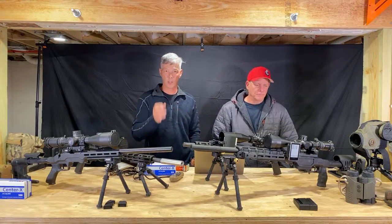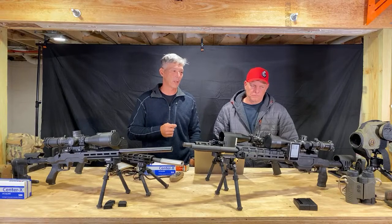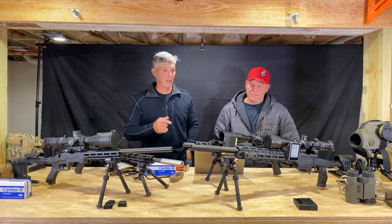All right, so what trigger are we running in the V Manitou? I did go with the Trigger Tech Diamond two-stage. It's the new two-stage trigger. I think MSRP is around $289 or so.